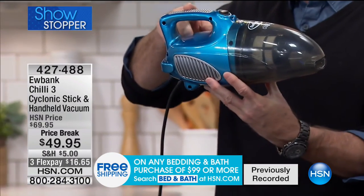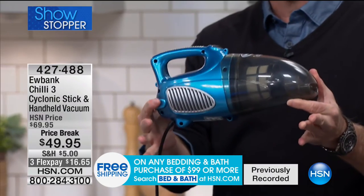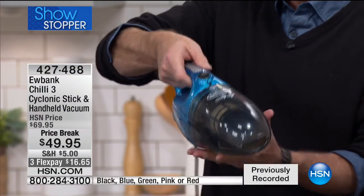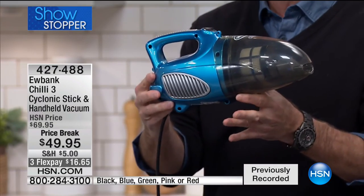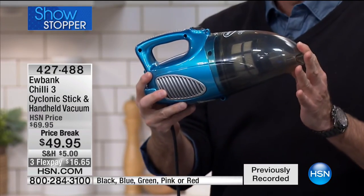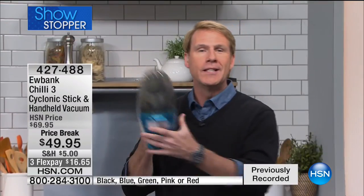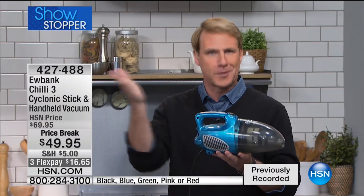This weighs 3.5 pounds, but it has an 8-amp, 1,000-watt motor. This is the power of an upright in the palm of your hand, and it is a two-in-one for sure because you can use this handheld, but it has a 23-foot cord, which means it's never going to run out of a battery charge. Typically, handheld vacs sit on a little charger, right? And then they run out, just as Brett pointed out. This is a 23-foot cord. It's always going to have the power that you need.